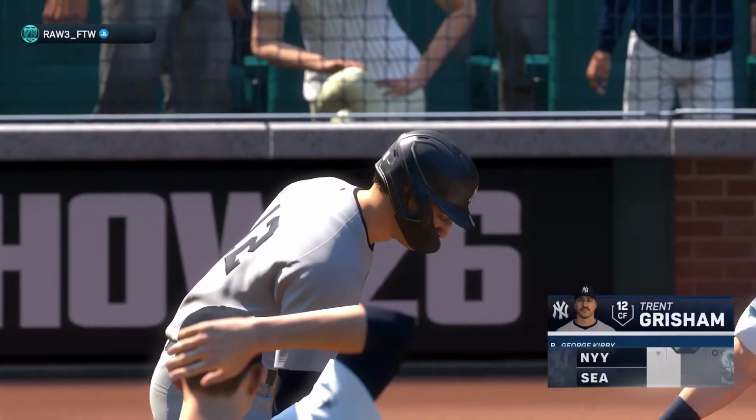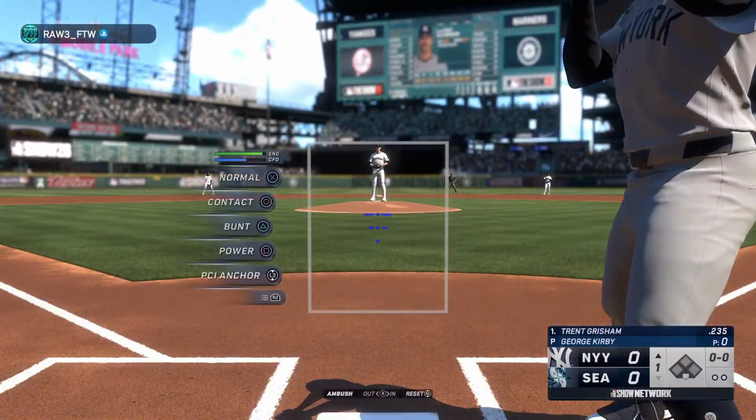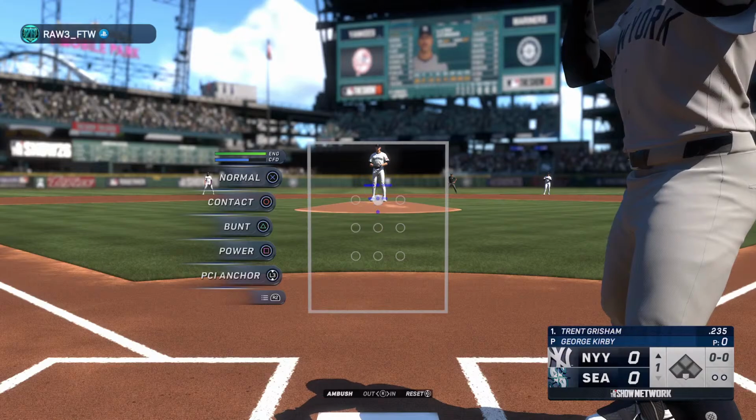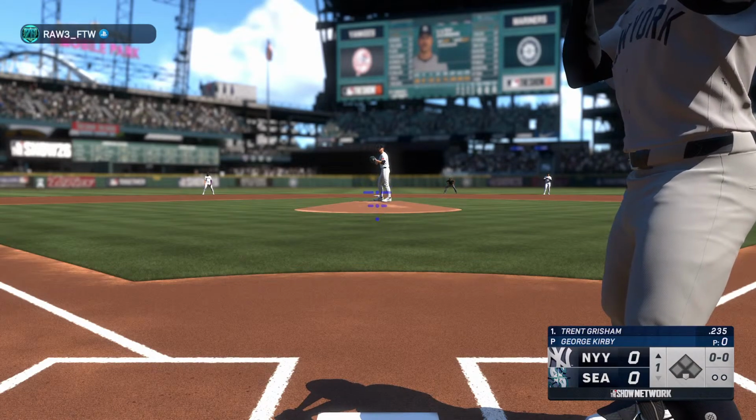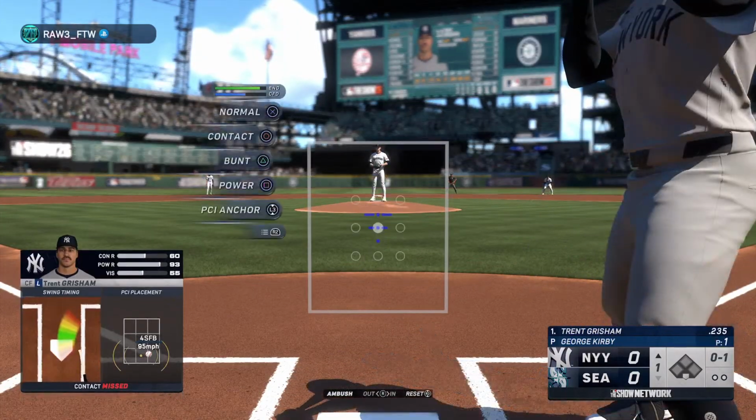All right, just about ready for baseball. Trent Grisham stepping in now for the Yankees. 12, Trent Grisham. And we're underway from Seattle.